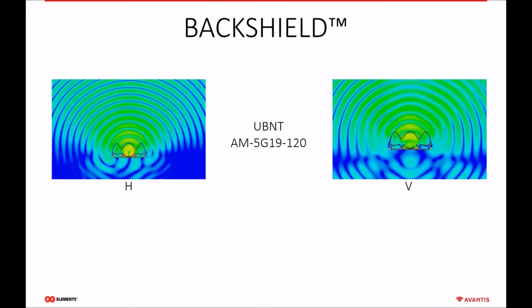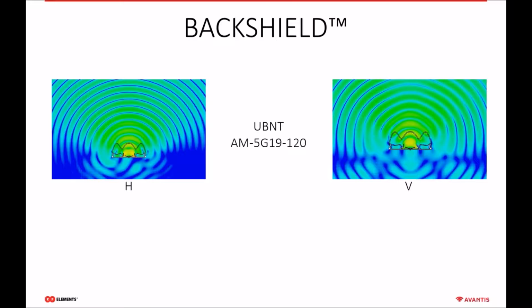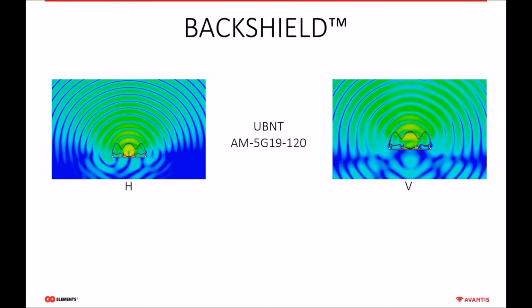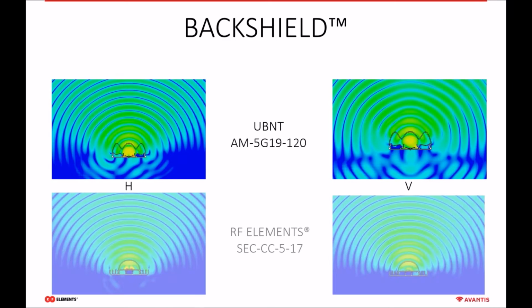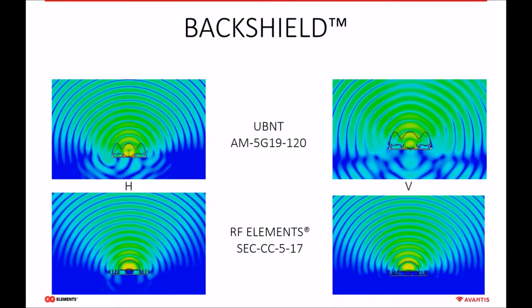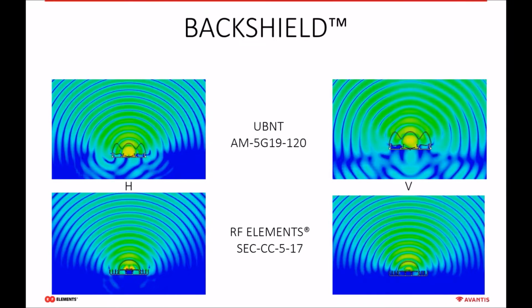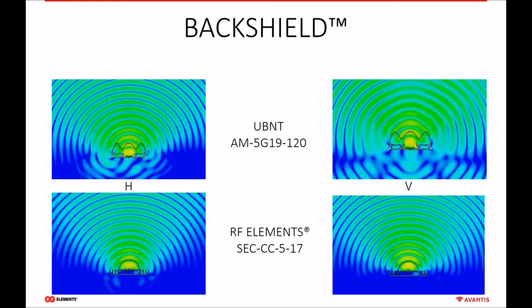So this is an issue when you are doing a collocation, not the radio, but the antenna transmits the signal all around, and that's the problem. But our approach is different. We integrated this approach in every sector carrier class antenna with almost no additional cost.